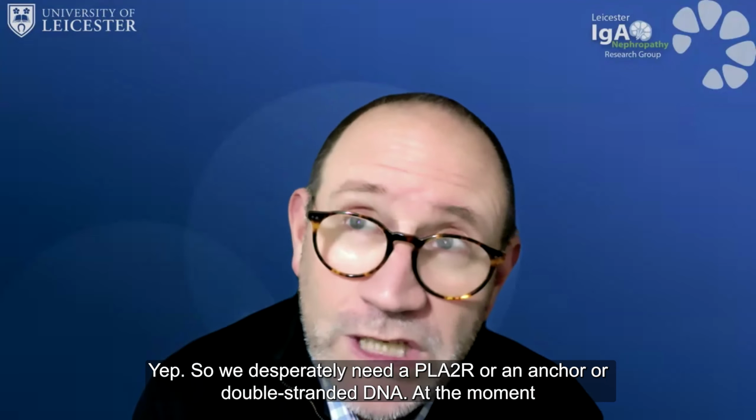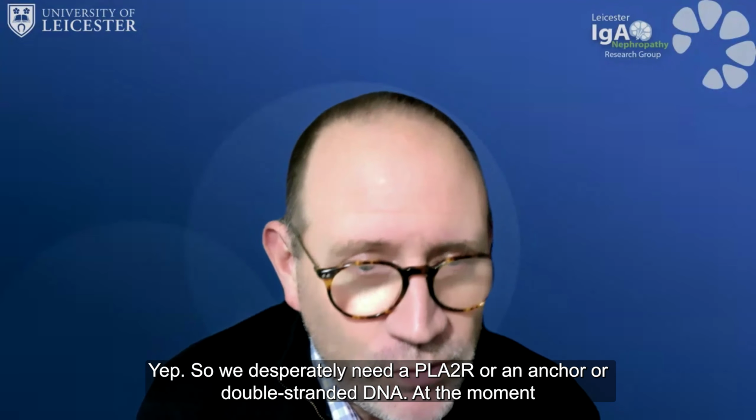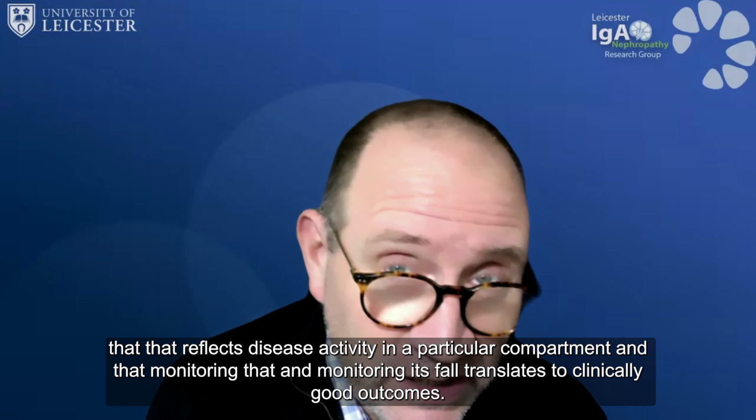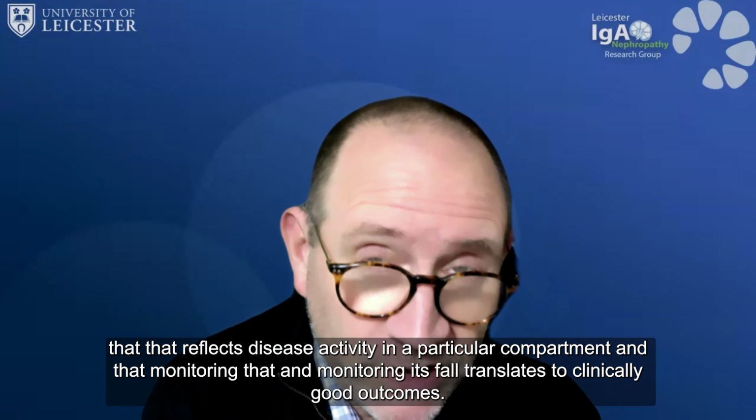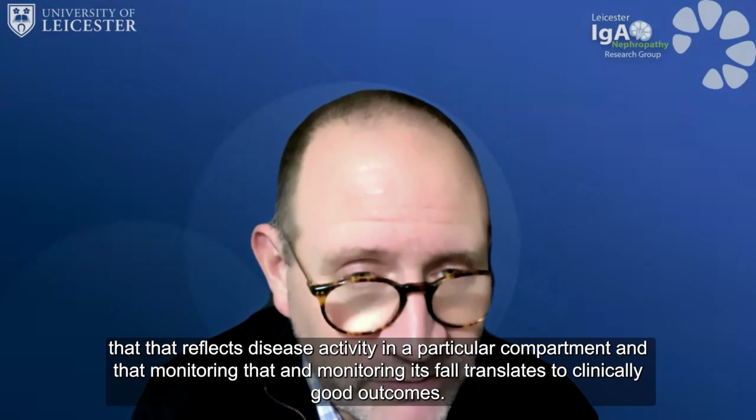Yep. So we desperately need something like a PLA2R or an anti-double-stranded DNA. At the moment, we have a Gd-IgA1 level, but we have no proof that it reflects disease activity in a particular compartment, and that monitoring it and monitoring its fall translates to clinically good outcomes.